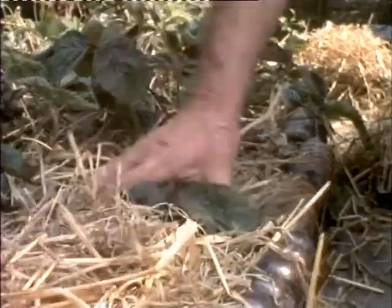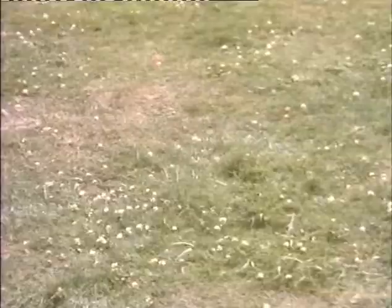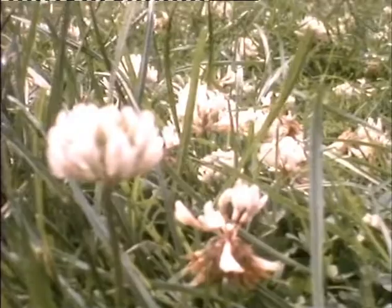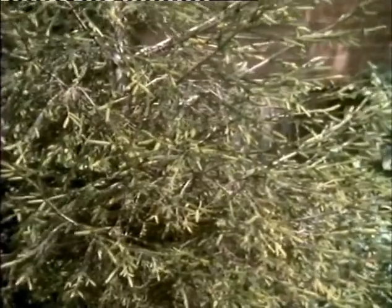When the strawberries have all finished, remove the straw and take it to the compost heap. This tidies up the bed. At the height of the season, the lawn should be cut for the second time in a week if necessary.